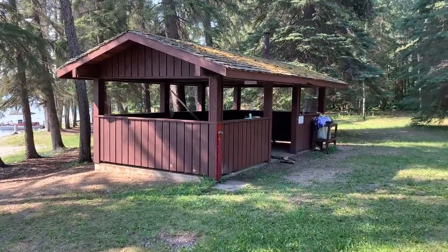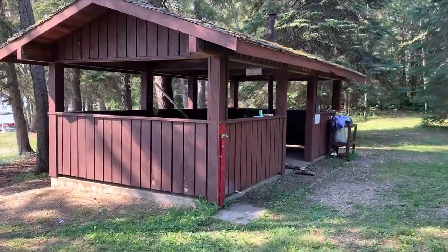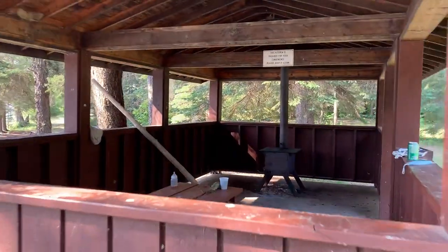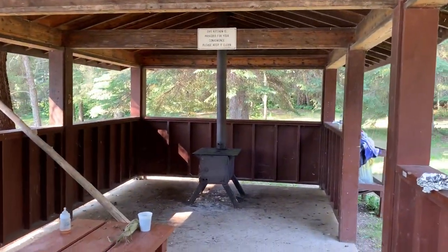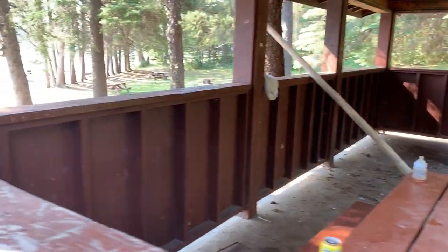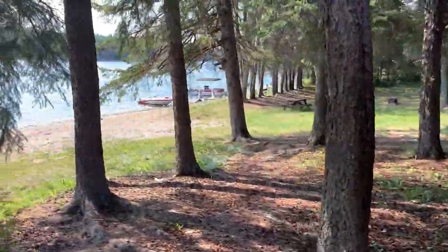Inside the shack, you'll find a wood stove. Plus, there's also a picnic table for your use. They do ask you keep the cook shack clean, as with the rest of the park, because it's a shared area for everyone's use. The cook shack overlooks the lake. Now you'll see the boats going by here.